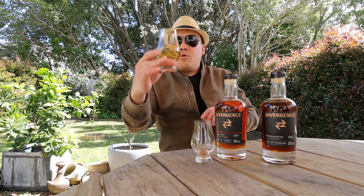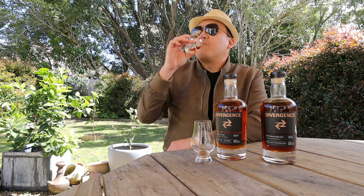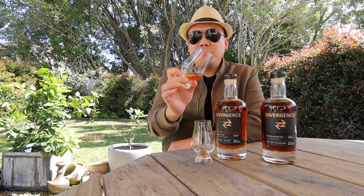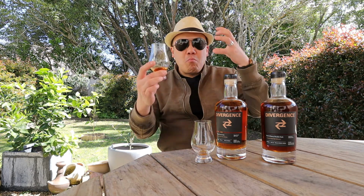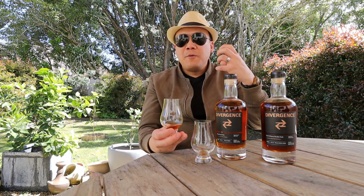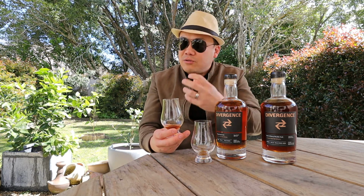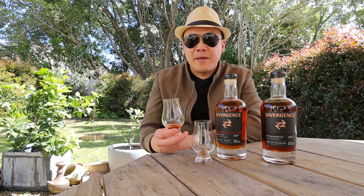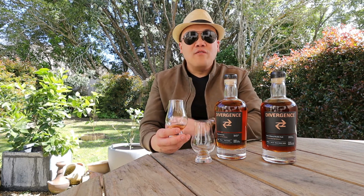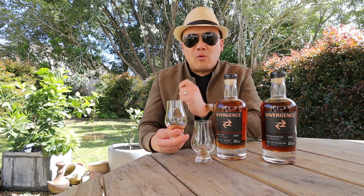Let's try the port and sherry blend. So the port and sherry blend is much more robust in flavour, much more complex, sweeter too, less smoky but still smoky. I like a slight smokiness in there. I'm getting Christmas cake with a hint of overripe banana and overripe fruit. I'm getting a slight medicinal, like guava.